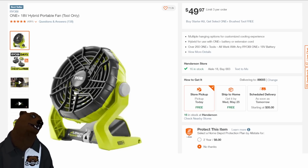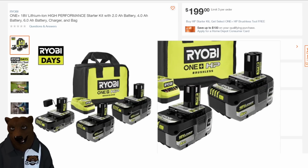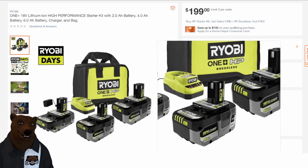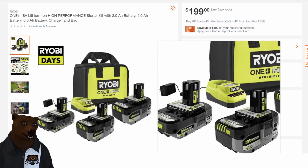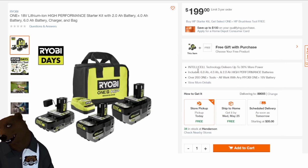Now let's step it up to the HP power kind of stuff, and we're getting the core combo here. This is a home run deal. I got to tell you, you're getting 3 batteries with this, plus the charger and the bag. And the batteries you're getting a 6 amp, a 4 amp, and a 2 amp hour battery. And this is the high output battery. So don't worry about that 2 amp hour battery.